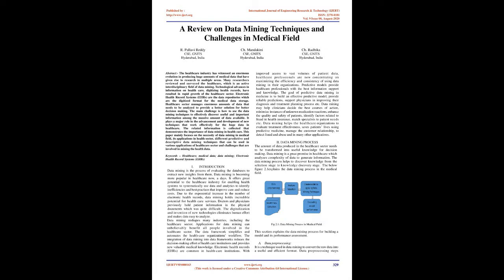Technological advances in information on healthcare, digitizing health records, have resulted in rapid growth of the healthcare sector. Electronic health record systems, EHRs, are the data repositories which are the digitized format for the medical data storage. Healthcare sector manages enormous amounts of data that needs to be analyzed to provide a better solution for better decision making. The main challenge is how to use the data mining techniques to effectively discover useful and important information among the massive amount of data available.